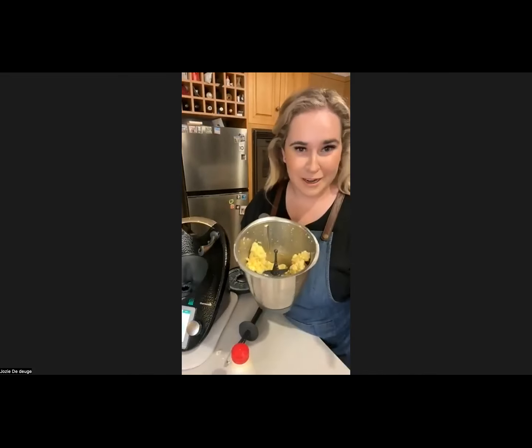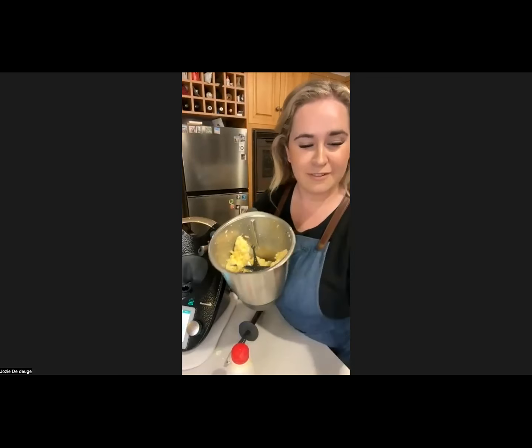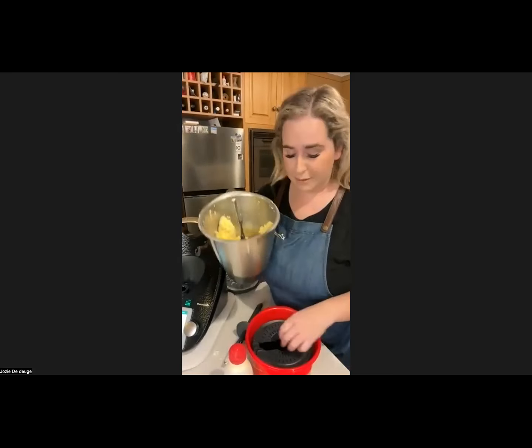I had a friend previously who told me that she used to make butter in her Thermomix, and I was like, what kind of 1950s world are we living in? And then you make it and realize how easy it is, and all from products that you're probably going to throw out.